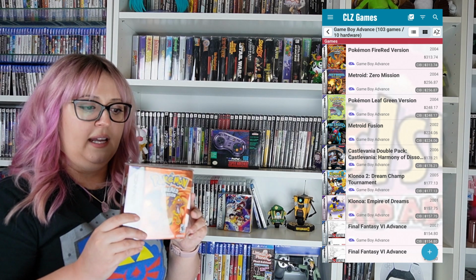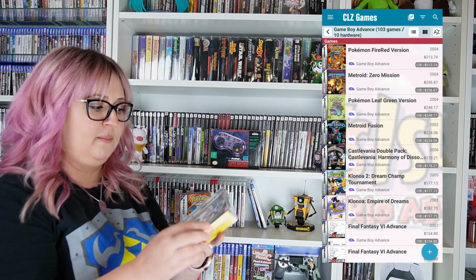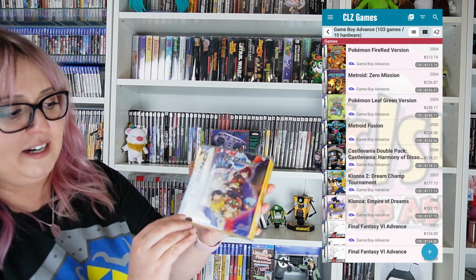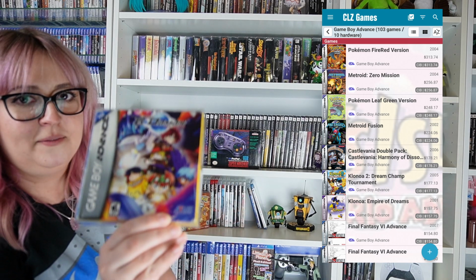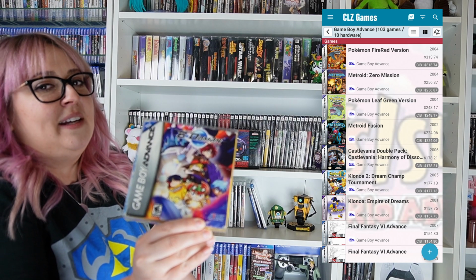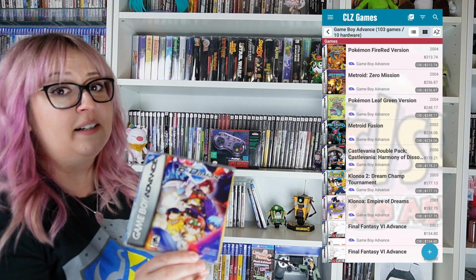This game is currently going for $314. And our least expensive complete Game Boy Advance game is this one called Battle B Daemon Fire Spirits. Interestingly enough, it's an Atlas title, so in theory it should go up in value, but it's only worth $12, so it must be pretty terrible.